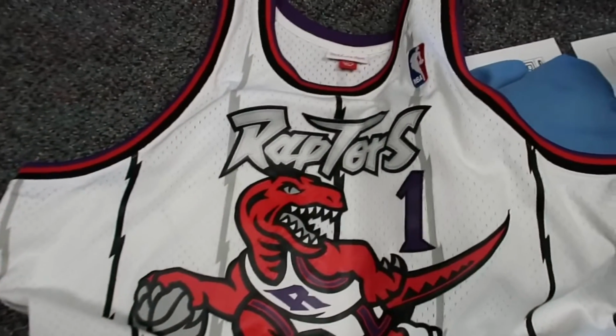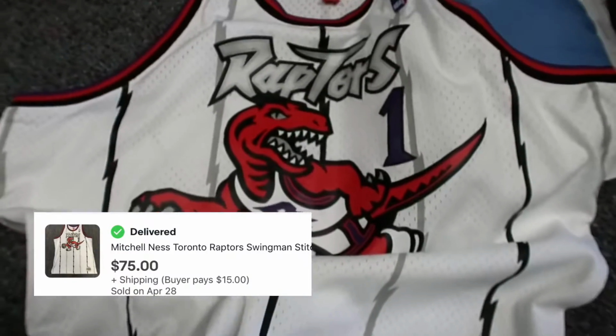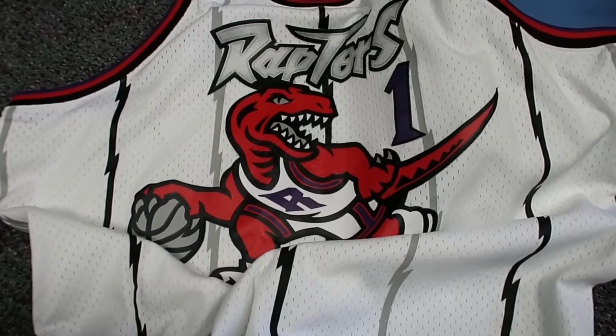First up, we got this nice T-Mac Toronto Raptors Michelin S Authentic Swingman. This is a 2XL, sold for about 75 plus shipping, and that's what's first on What's Shipping.